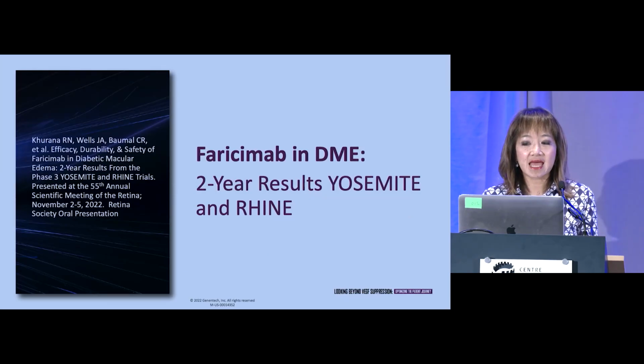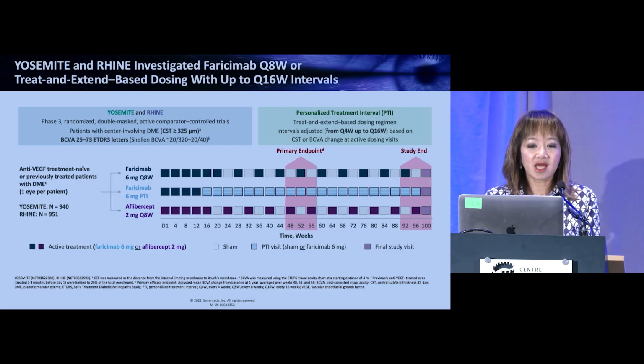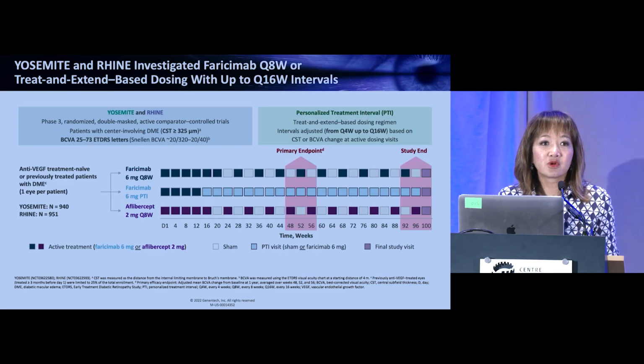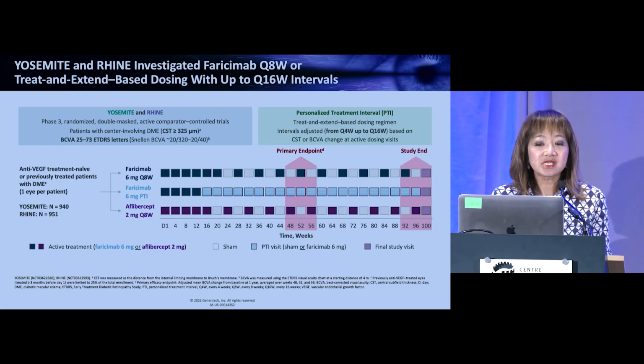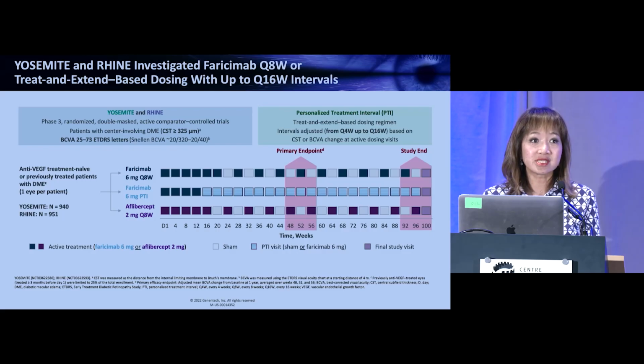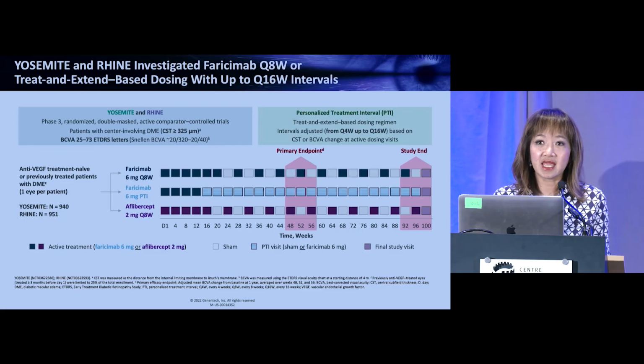First, let's look at neovascular AMD. The Yosemite and Rhine clinical trials actually were in diabetic macular edema, and we'll look at that first. This investigated faricimab dosed every 8 weeks or used in a treat and extend model with up to 16-week dosing, compared to the gold standard, which was aflibercept 2 milligrams given every 8 weeks after 5 loading doses.